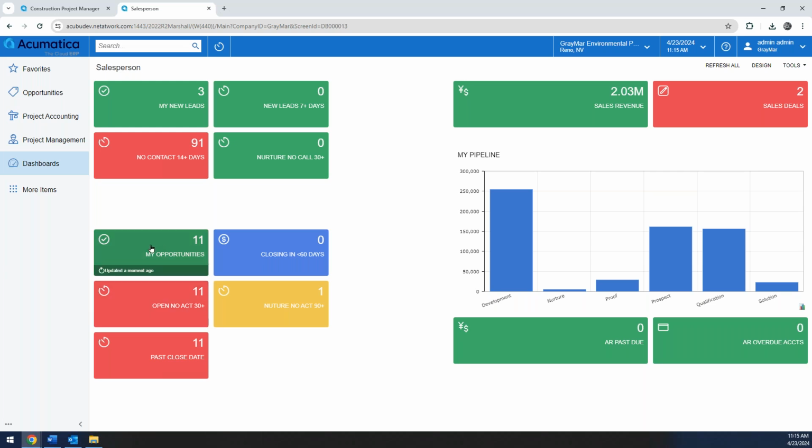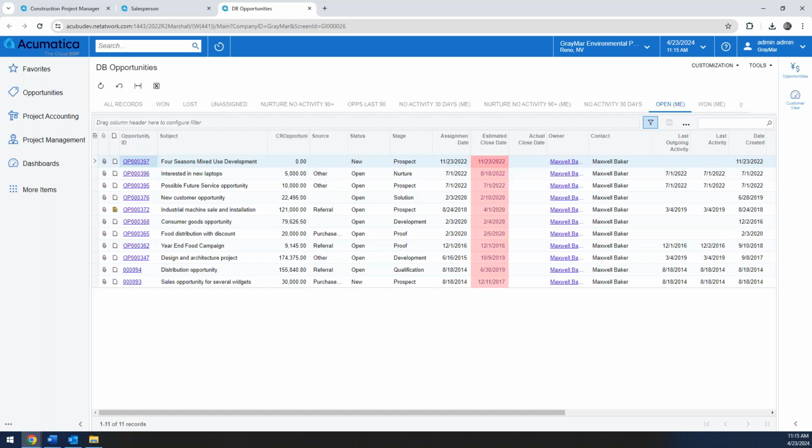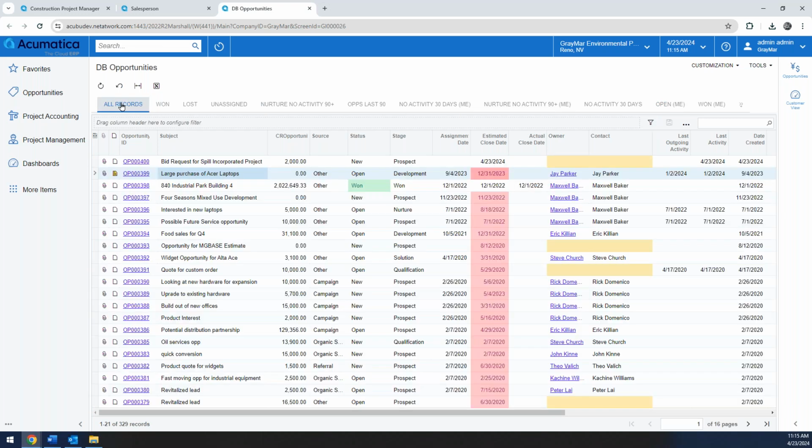By clicking into My Opportunities, I can see a list of those clients that I'm working with for potential projects. Here you can see I have a Four Seasons project. Somebody's interested in a new project opportunity here. And similar to the previous inquiry, I can filter across the top in the various records. So for example, if I wanted to see all records, I can navigate to the left-hand side.